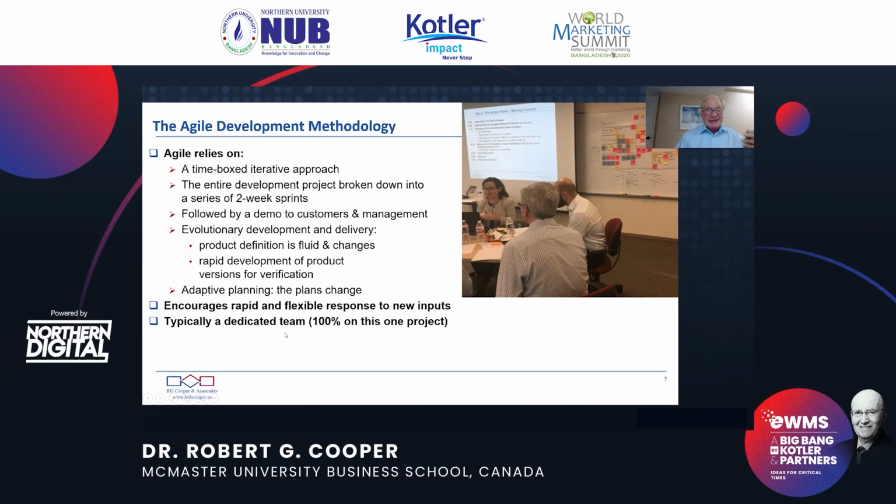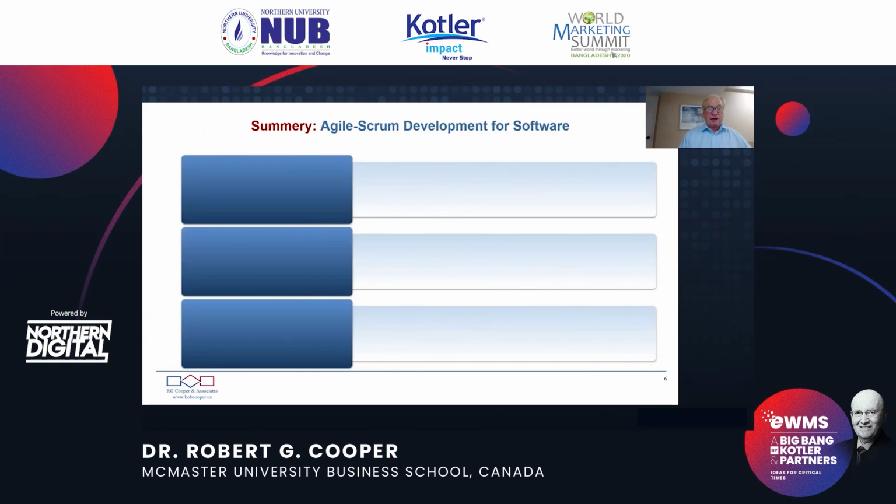Here's another aspect of this neat method. It's typically a dedicated team. That means the people working on this software project work on this one project alone, 100% of their time, in one room. They're co-located. So picture 4 or 5 or 6 people all sitting in one room in Silicon Valley working on this project 24/7 and driving at the market as quickly as possible. Another thing I'm not going to get into in great detail is that there's a whole bunch of new roles. For example, surprise, surprise, no project leaders. Rather, we have a scrum master who's more of a coach than a project leader or project manager.